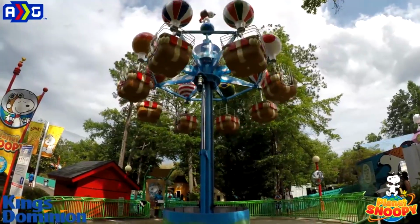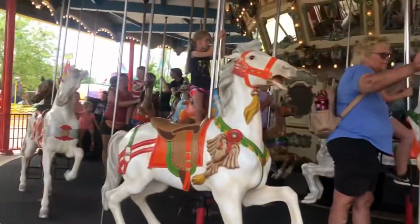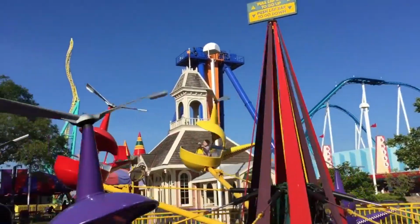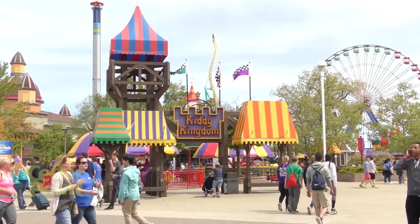Ride high on the Balloon Race. Dodge and bump into different cars at Joe's Cool Dodgem School. Experience a classic carousel at the Kitty Kingdom Carousel. Take flight on the round-style helicopter ride. With so many different rides to choose from, it may be tricky getting your little ones to leave the park at the end of the day.